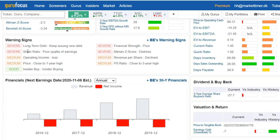The Sloan ratio shows a poor quality of earning here. They have a loss in operating income. Some insider buys, and I'm not really sure why they say this is a good one. I'll show you this in a second, because there are not many of these insider buyers. Then the financial strength is poor. The Altman Z score, as I showed you, is in distress. Revenue per share is declining. Price to sales ratio is close to a 3-year high, which is not that good.